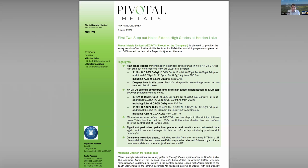So, like we said in the news release here, these two holes are the first step out holes, meaning they were drilled below the deepest previous drilling in the area. And in both cases, we've intersected high-grade zones, and they're really important. The resource model did not predict that. It didn't have the density of drilling to predict that they would extend to this area. So what we need to do is show continuity of those high-grade zones down plunge, and that's exactly what we've seen here on these results.